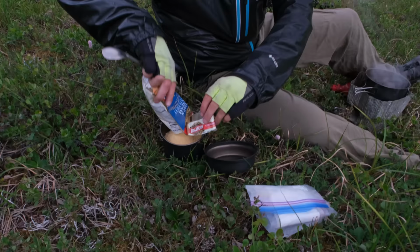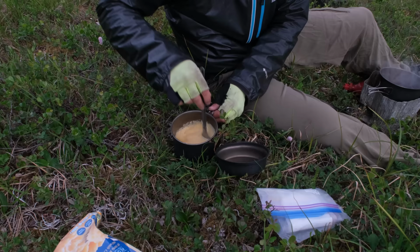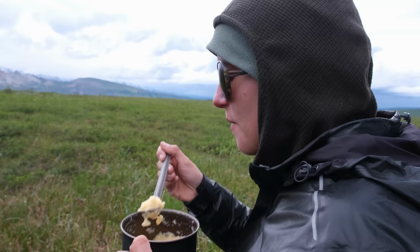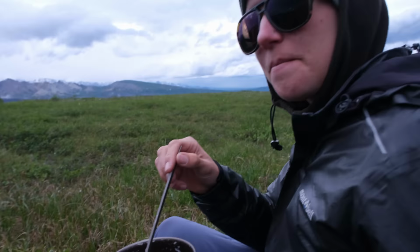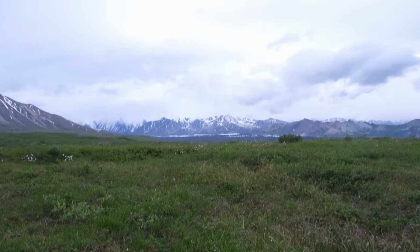Cheddar and sour cream and some mashed potatoes. As usual, we're having pasta sides. It's definitely a better view than usual though.